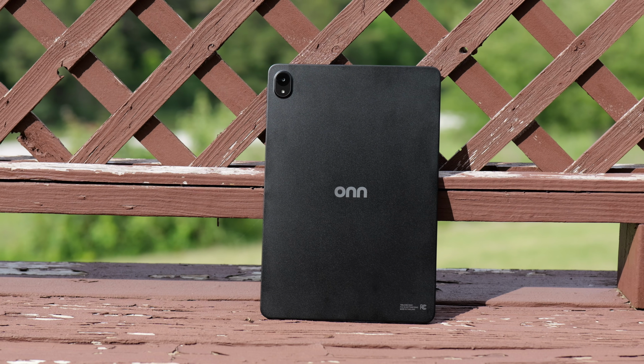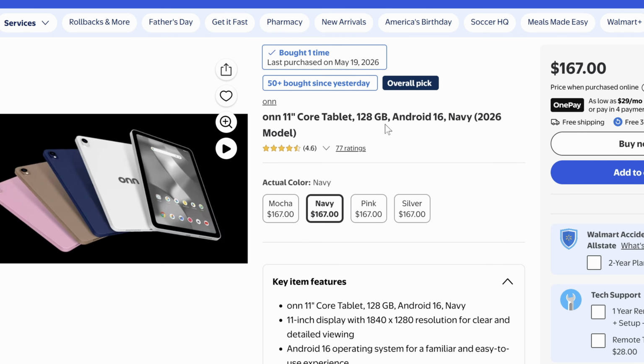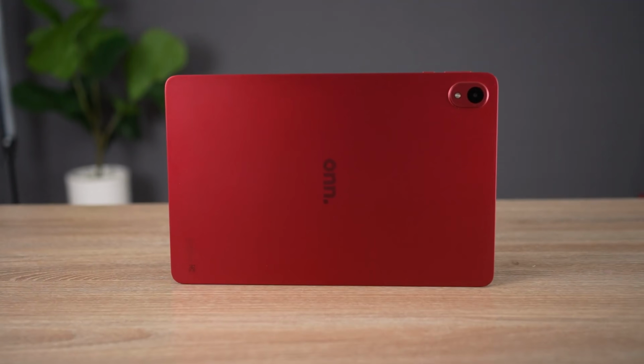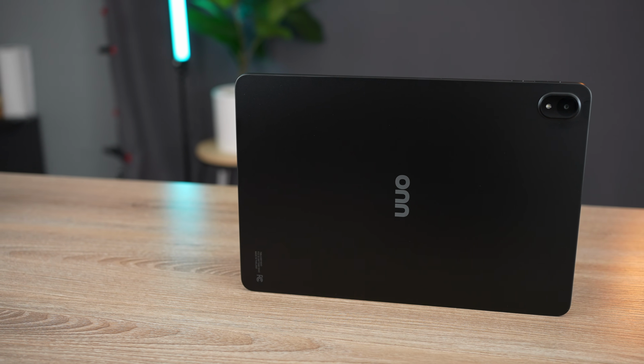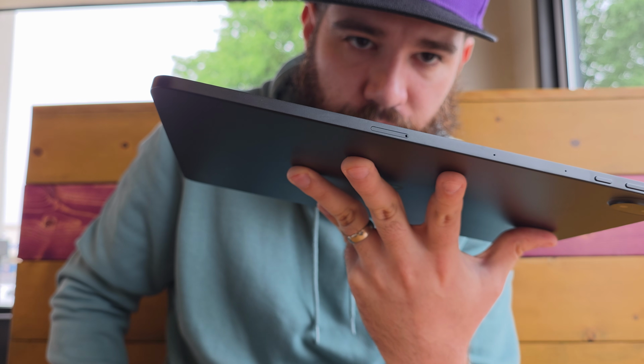Now I know Onn released a bunch of Walmart tablets in a bunch of different colors, and last year they released a red Pro tablet. At least as of today, we only have this black version that I'm seeing on Walmart's website, but it is still a really nice tablet. It feels very premium whenever I'm holding it. It has speakers, of course, on both sides, and an SD card slot. It's overall a nice design.